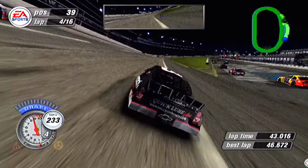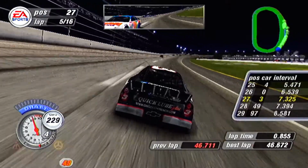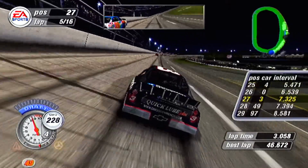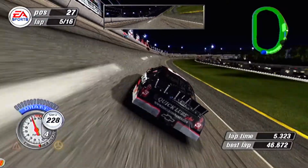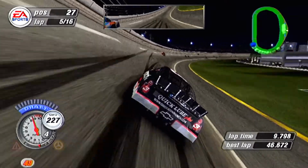People are pitting. Oh, almost got down into them there. So they must think they can make it from here. We're not even hitting halfway yet, so we'll see what happens, I guess.